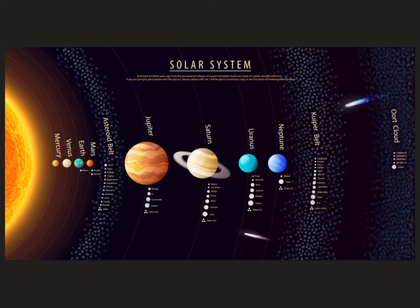And recently, some scientists have decided to take Pluto back into the planet classification. But let's be honest, if Pluto is a planet, then Eris must be a planet because Eris is bigger than Pluto. And all of these are planetoids or dwarf planets or planets which are in the Kuiper belt.